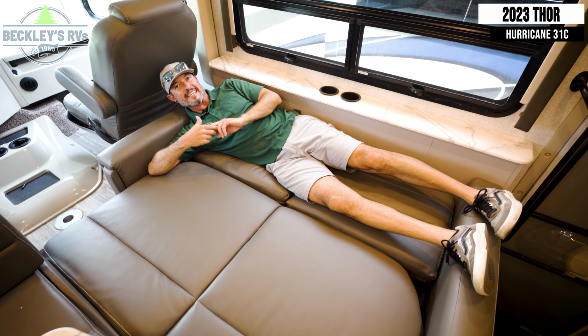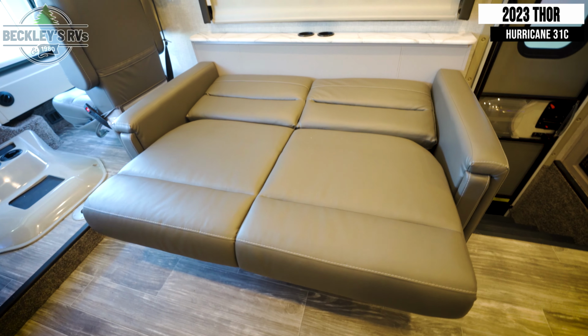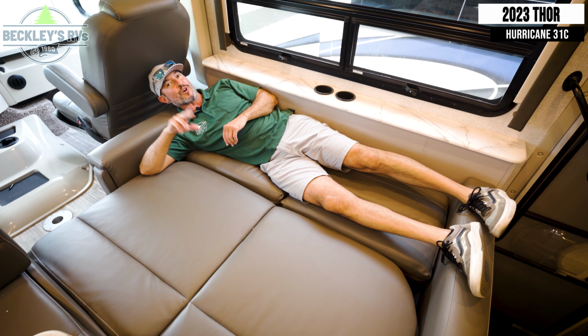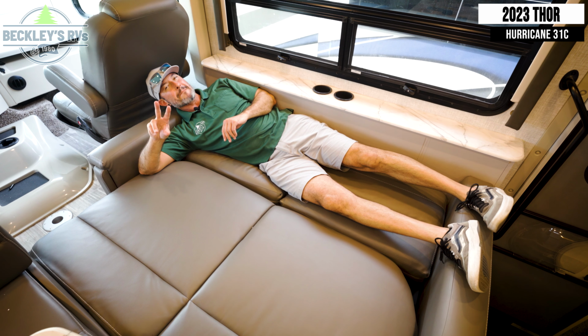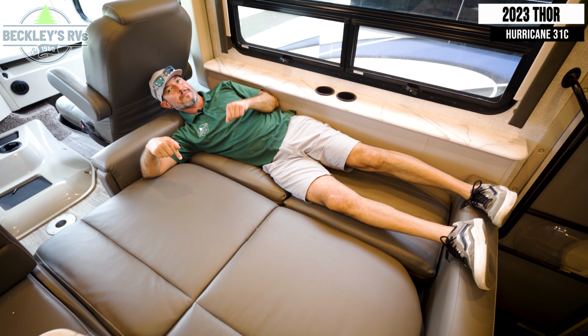Hurricane 31C, bed option number 2, the sofa bed. Again, I'm 6'1", so you can clearly see I'm not sleeping in here, or I'm going to go angle to angle. So this would be for 1, maybe 2, obviously kids at this sleeper sofa.